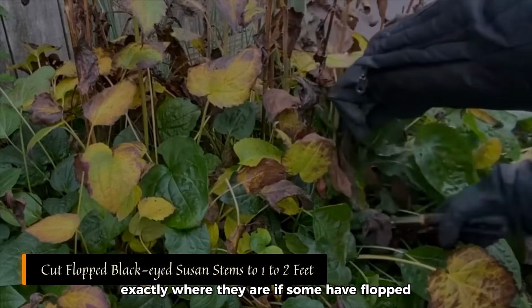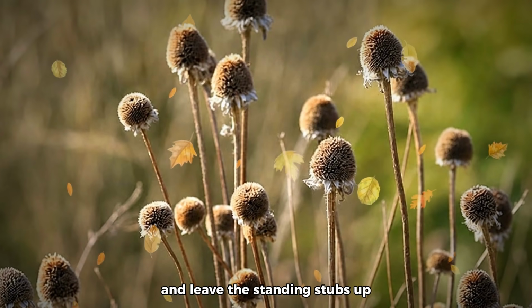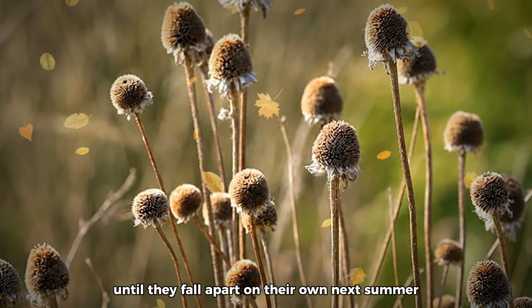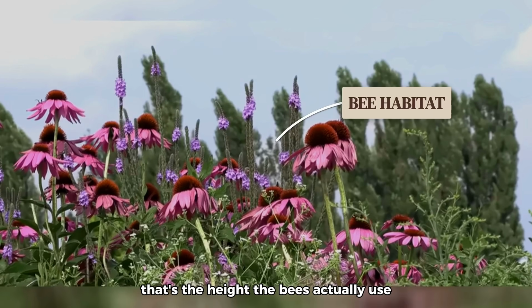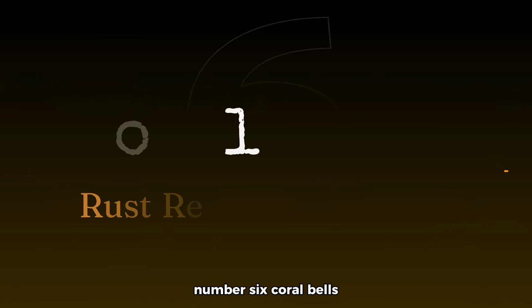If some have flopped, cut those back to somewhere between 1 and 2 feet, and leave the standing stubs up until they fall apart on their own next summer. That's the height the bees actually use. Leaves out. Structure stays.